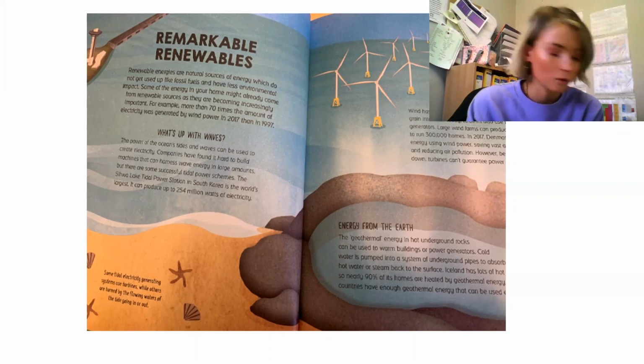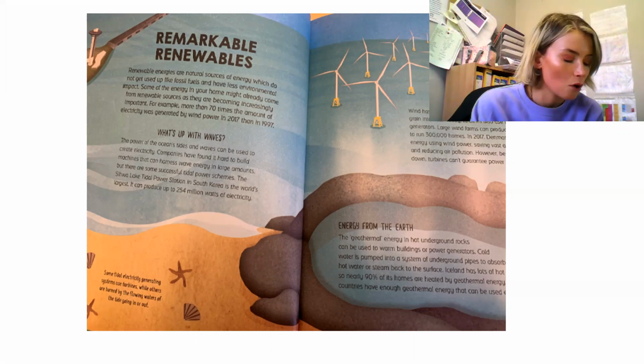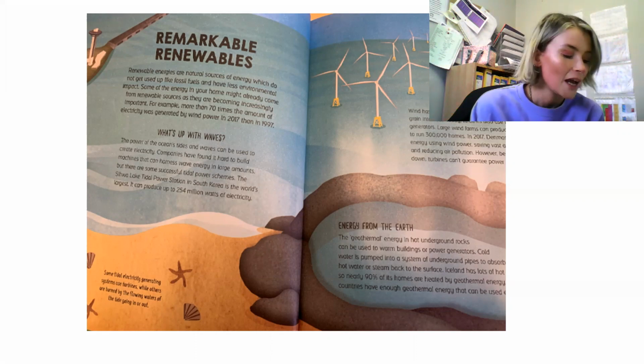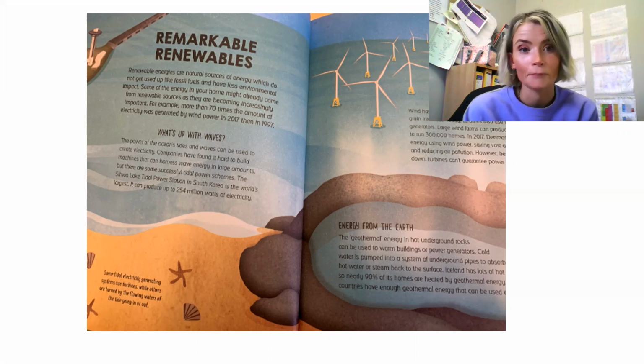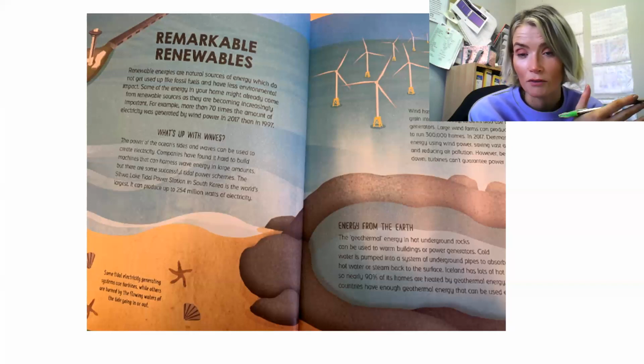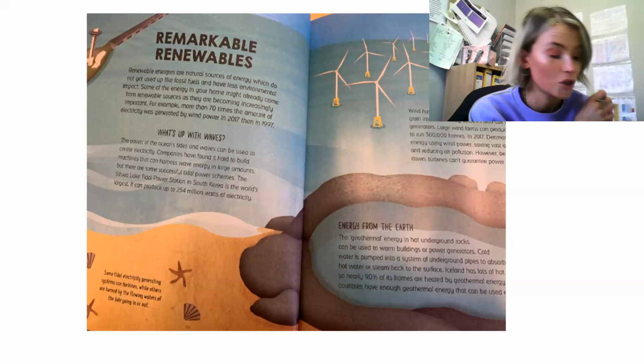So, remarkable renewables. Renewable energies are natural sources of energy which do not get used up like fossil fuels and have less environmental impact. Some of the energy in your home might already come from renewable sources, and they are becoming increasingly important. For example, more than 70 times the amount of electricity was generated by wind power, such as your wind farms, in 2017 than in 1997. Now, that has a lot to do with our education, so knowing more about it. It also has to do with the technology that we've got, and the fact that we've got more now because we've got the technology. That then affects the amount of energy that we can produce, which is brilliant.